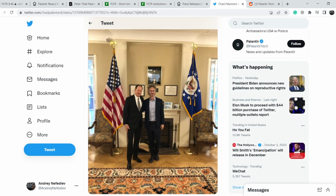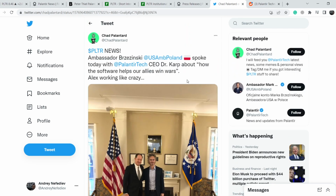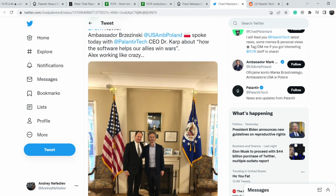I have to say that Alex Karp is in Europe right now, and he's working very hard in order to establish new contacts with the officials. And right here you can see the picture of Alex Karp and Ambassador Brzezinski. And definitely this contact might give a lot of opportunities to Palantir in order to help them to solve major problems like the Russia-Ukraine war. And definitely it is also a very good sign.